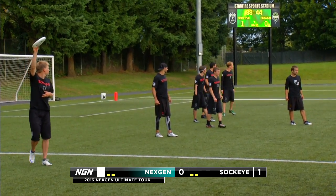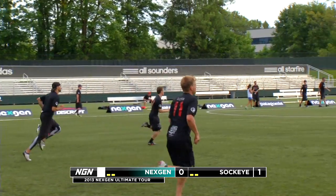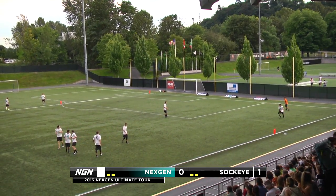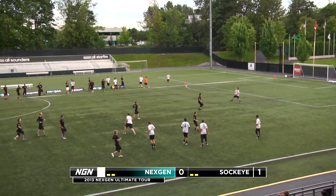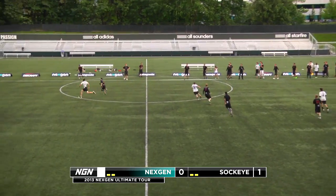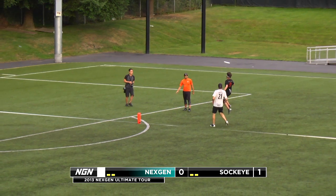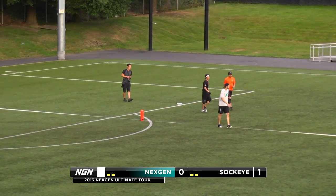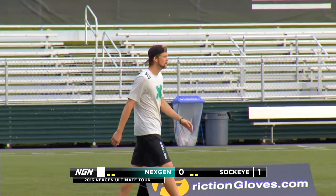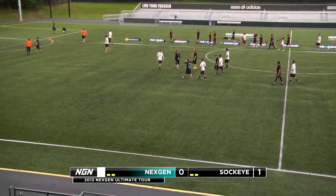This will be Reed Costa pull. NexGen O-line. Scion receiving and a center to Montague. The bus setting up in a side stack. Couple poaches from Sockeye downfield, but Montague's going to fire deep immediately to Driscoll. Harkness is there. Driscoll boxing out, but this one floats just out of bounds. And here we'll take a look at the Sockeye D-line offense with their first opportunity for a break.